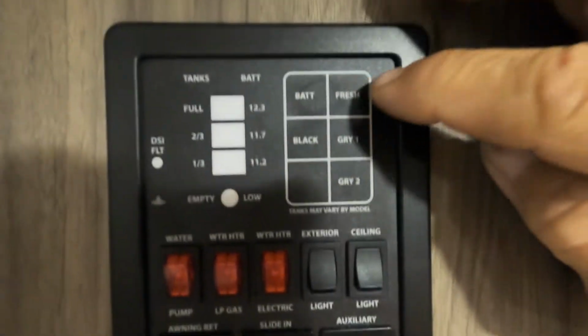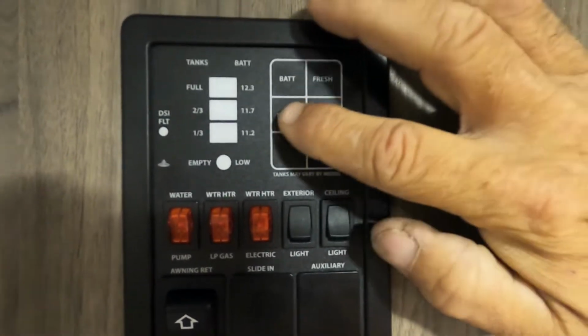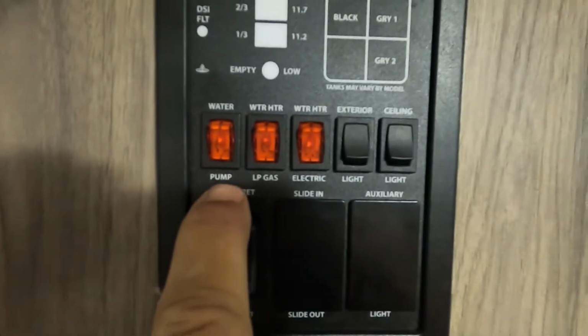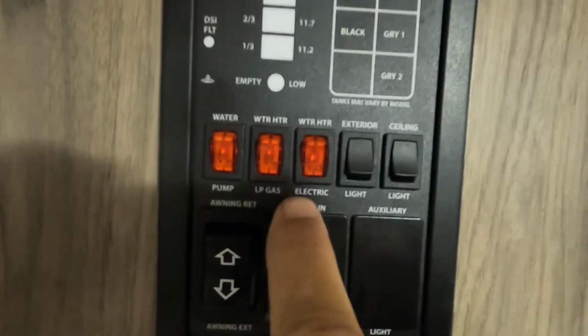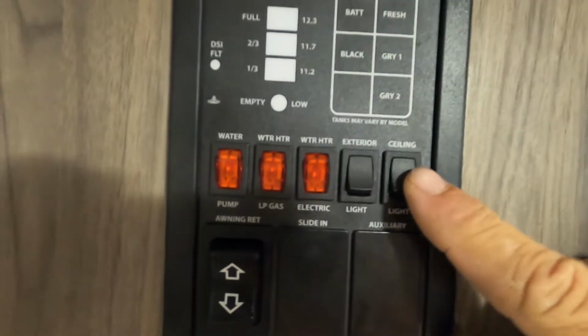Here's your brand new battery. Fresh water, that's what I said to hold when you're filling up your potable water. Black and gray tanks. Down here's where you turn on your water pump if you're using that fresh water. Your water heater hooked to gas. Your water heater hooked to electric. It does make a difference to choose correctly. Exterior awning light and your ceiling lights.